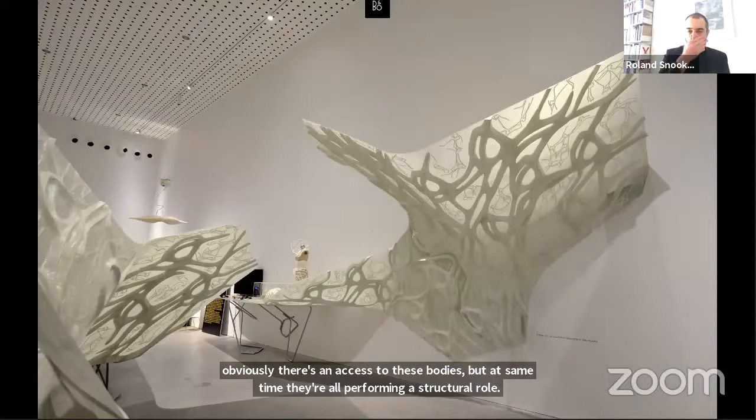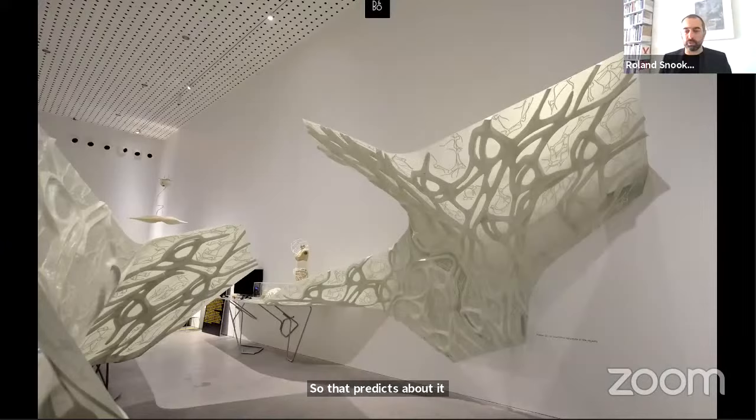So that project's about 8 years old. Shortly after doing that project, we were commissioned to do something similar, but on a much larger scale. The previous project was only 7 square meters. This next project is 70 square meters. And we realized that we couldn't use the same strategy.